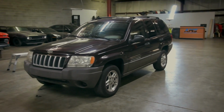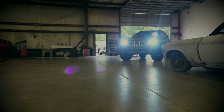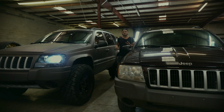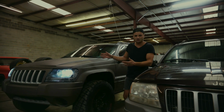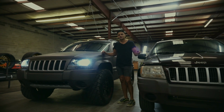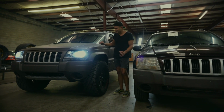I want to take you guys around the actual Jeep right now to give you a visual of what's actually about to happen. No better way to provide a visual for what we're talking about than to show you a finished product. This Jeep was 100% bone stock, looked very much like this one probably a week ago, and this is what took place.